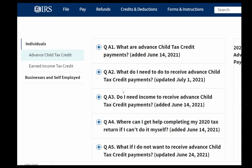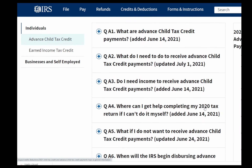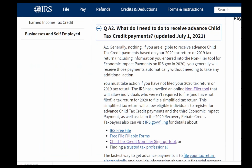So if I start here, it is pretty comprehensive. There's a lot of questions here. You can see it goes all the way, and for every section there are different questions. But if I start here, some of the recent updates. Again, like I said, the IRS is really hammering this as well. What do I need to do to get the child tax credit? You need to have filed a tax return. You can even file one for free, and I'll put the links down there. There's a lot of free options to file a tax return.